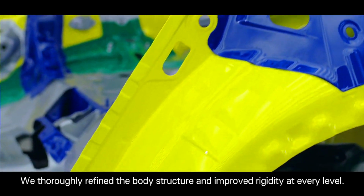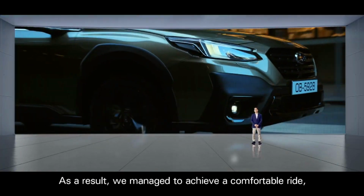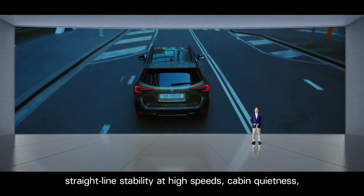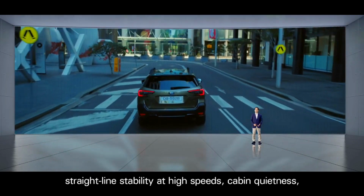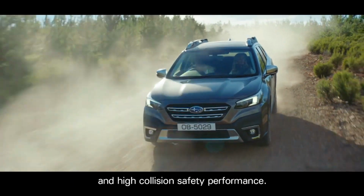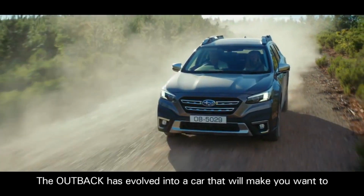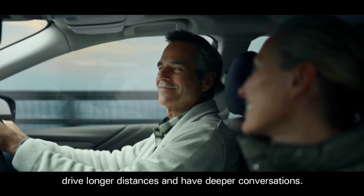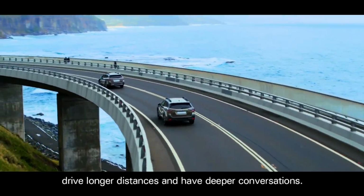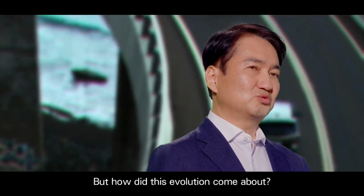As a result, we managed to achieve a comfortable ride. Straight line stability at high speeds, cabin quietness, and high collision safety performance. The Outback has evolved into a car that will make you want to drive longer distances and have deeper conversations. But how did this evolution come about?